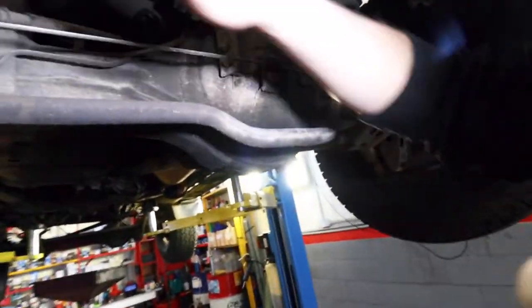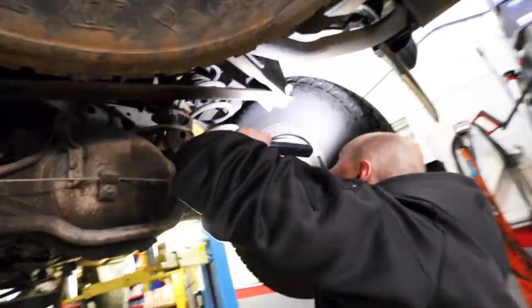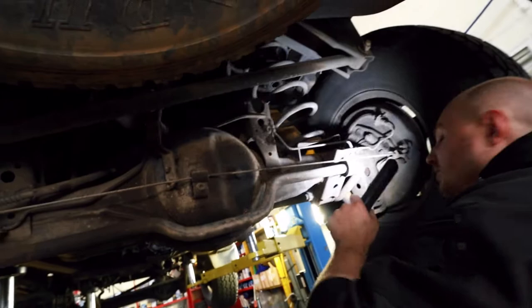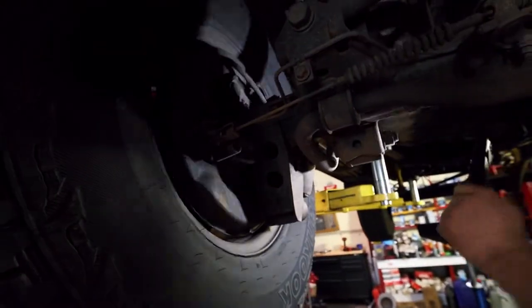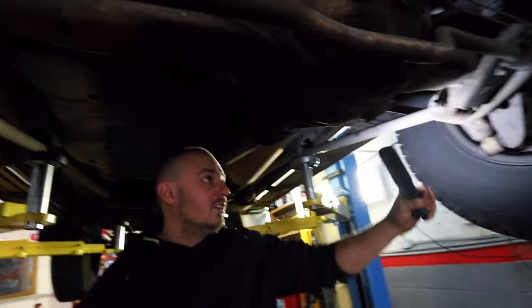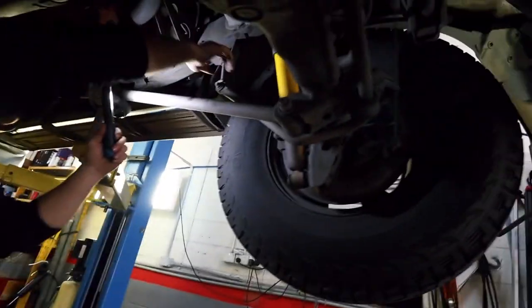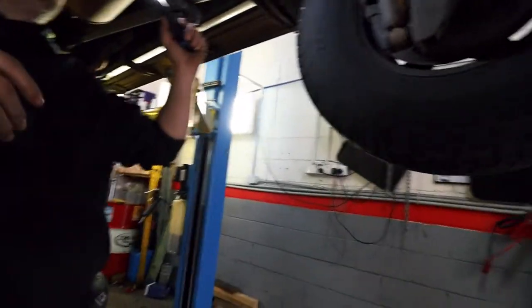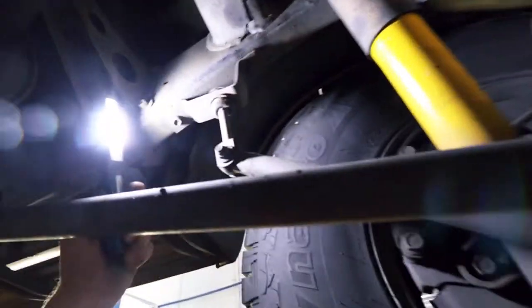Everything's up there, the springs and everything is secure. Nothing's falling apart. We're just giving all these bushes a bit of an eyeball, making sure nothing looks like it shouldn't. And hard bushes and everything. All these link pins. Show us the link pin so I can get a camera shot. That's the link pin there.